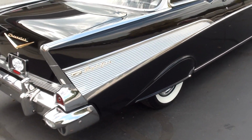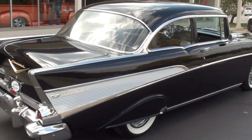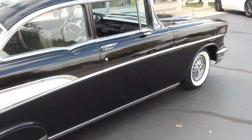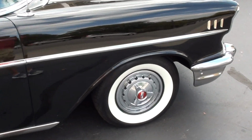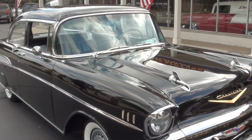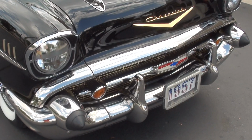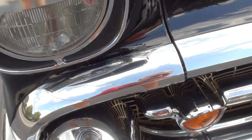You can see it's still got the old fender skirts on it and the wide whites. And I'm telling you, I drove it down there. This is just a good, solid old car. Normally, I like them with wheels and disc brakes and stuff like that, but man, I would not touch this car. It's just so clean. You crawl underneath there, and the braces and stuff like that are just so solid. You can see the chrome and stainless are very nice.